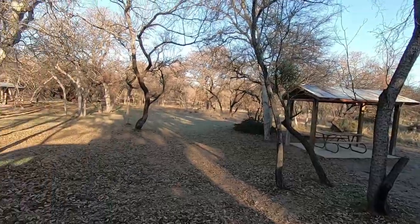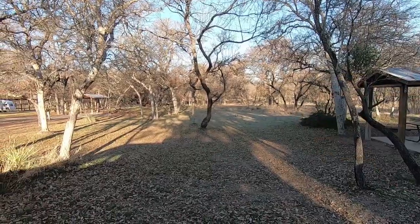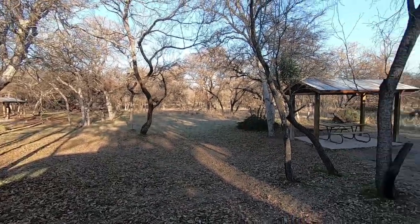So we've decided we're gonna roll out a little bit earlier than anticipated. We had booked two nights for here. I think I see some turkeys over there. So we are going to move north and see what we can find as we journey towards Abilene State Park. We're not supposed to hit Abilene State Park for a couple days though.